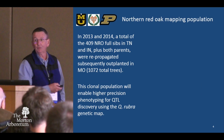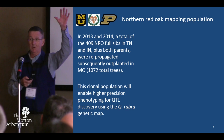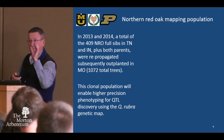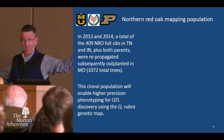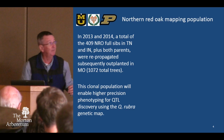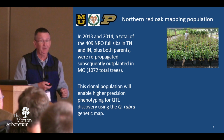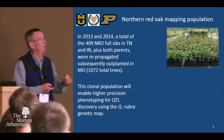So, what are we going to do with these trees? Well, first of all, the reality was that these trees were at Purdue, they were at Tennessee, Jean's in Notre Dame in Indiana, and I'm in Missouri, okay? So it's kind of hard to phenotype these trees in a timely fashion when they're spread out all over the place. Okay, and they're also all different ages and stages, all right? So what we decided to do was to go to these plantations in Tennessee and at Purdue and basically repropagate them, just graft them. I've been doing that for a long time. It's a pretty straightforward thing with oaks.